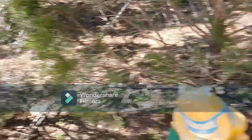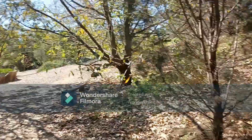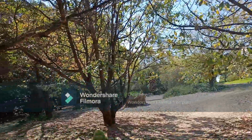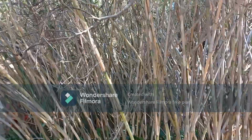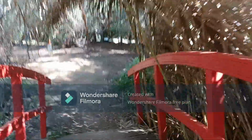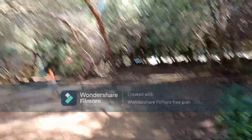Got another frog there. What's this? We got a little bridge. Little bridge down here. Whoa. What's that, Charlotte's Web over there? Before we go over there, I'm gonna see what's down here. Look at that variety of bamboo there. Nice variety of bamboo. Oh yeah, it just takes you to a little chill spot.